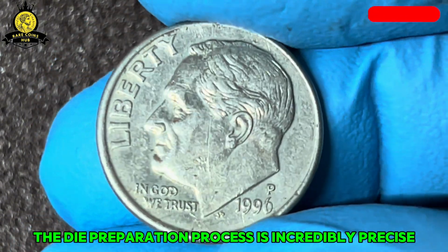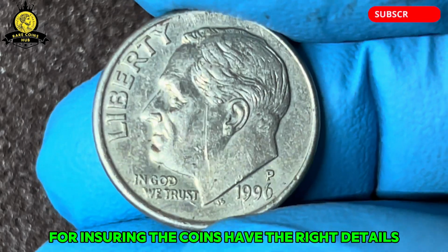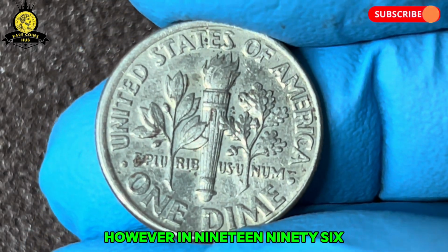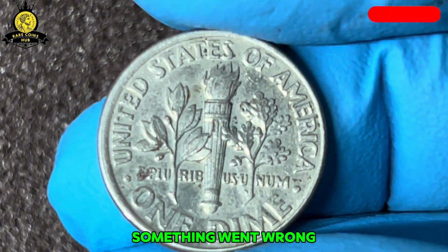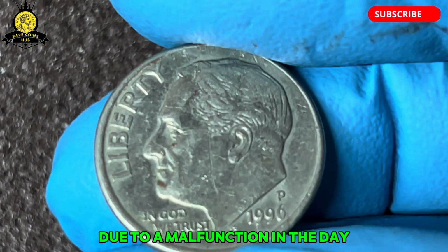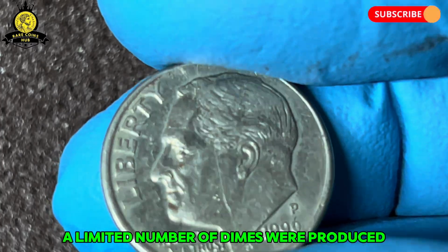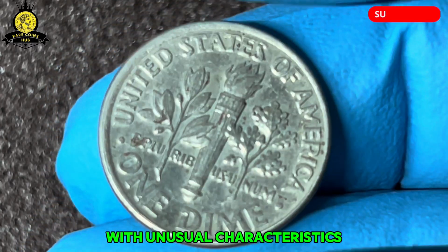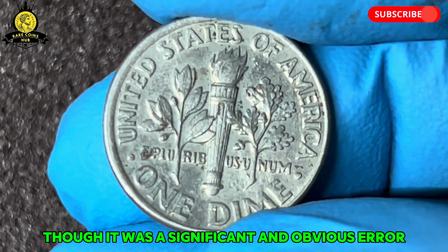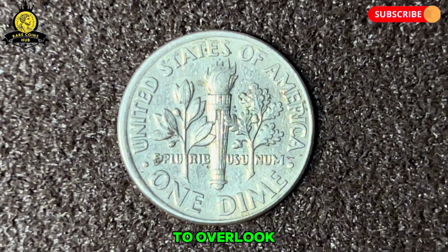The die preparation process is incredibly precise and essential for ensuring the coins have the right details and clarity. However, in 1996, something went wrong during the preparation of some of the dimes. Due to a malfunction in the die or an error in the striking process, a limited number of dimes were produced with unusual characteristics. This was no ordinary flaw, though; it was a significant and obvious error that would have been difficult for the mint to overlook.